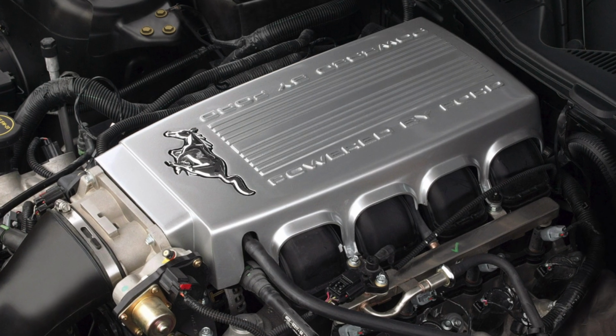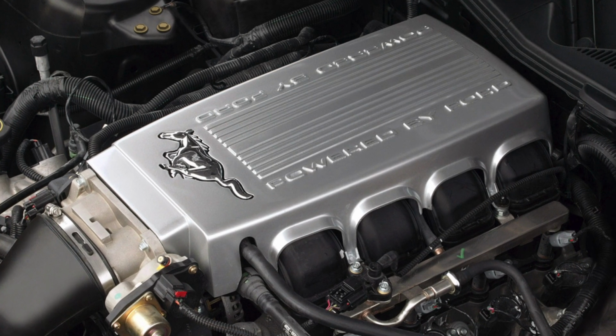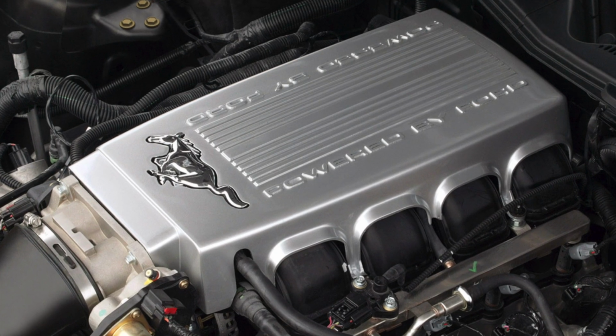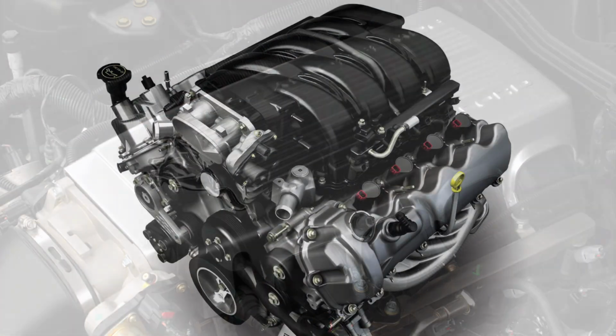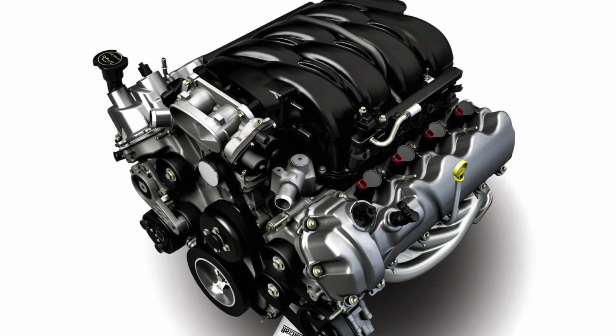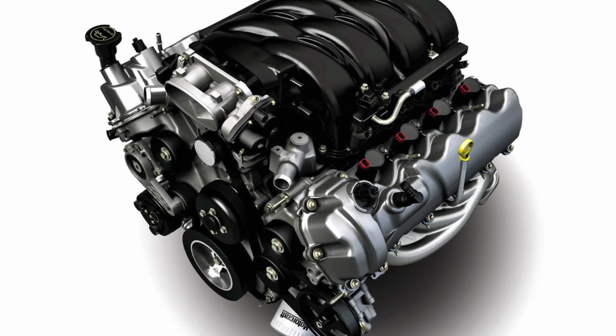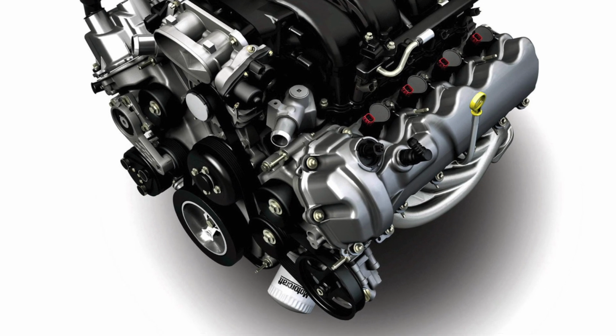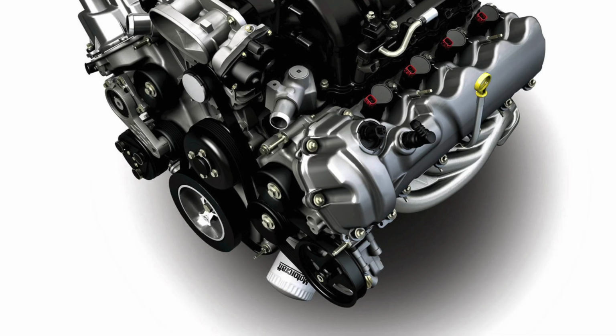The Mustang is able to produce 300 horsepower from 281 cubic inches through the use of a single overhead cam 3-valve cylinder head design with variable cam timing. This new design gives the engine a higher compression ratio than previously was possible with regular 87 octane gasoline.